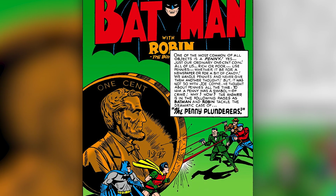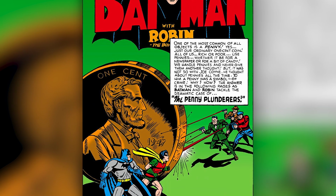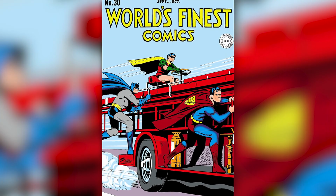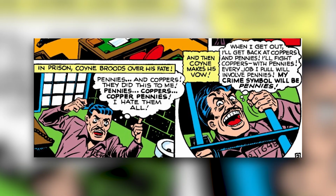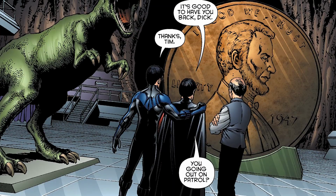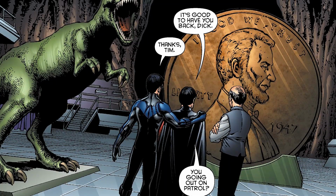Similarly to that, the gigantic penny came from another one of Batman's battles when he was fighting a pretty much forgotten villain called the Penny Plunderer in World's Finest Comics issue 30 from 1947. Essentially, he was a villain who used pennies during his crimes. It's kind of cheesy and weird, hence me saying pretty much forgotten villain. Once he defeated him, he decided to display the gigantic penny in his Batcave because, I mean, if I had the room, I'd want to display a gigantic penny.